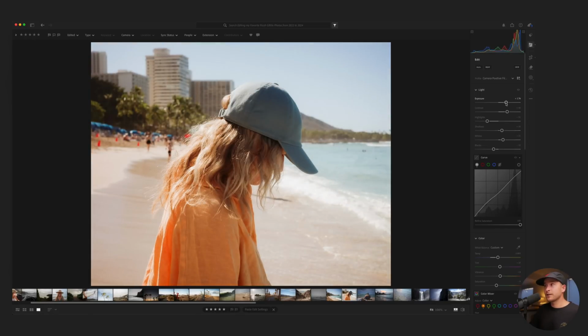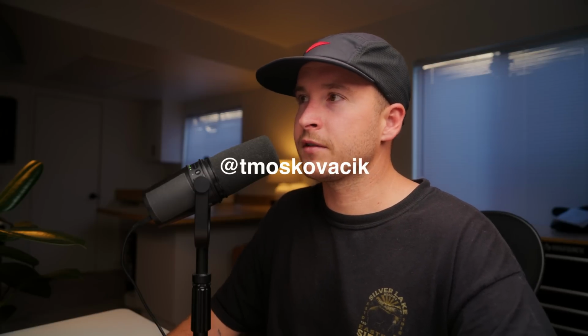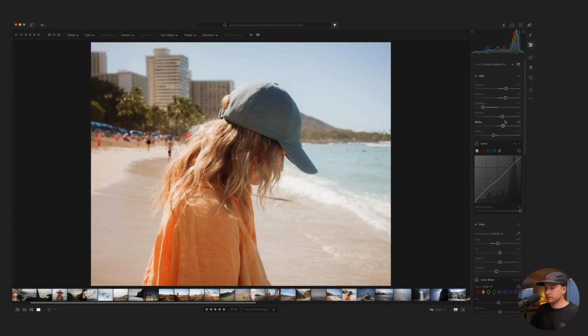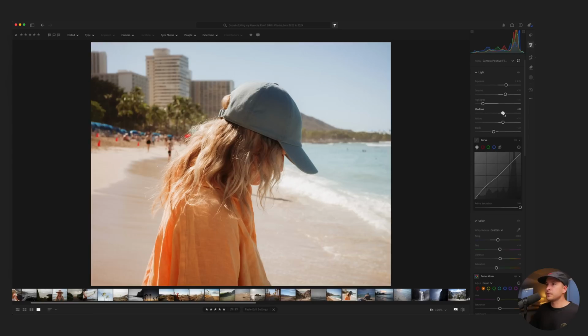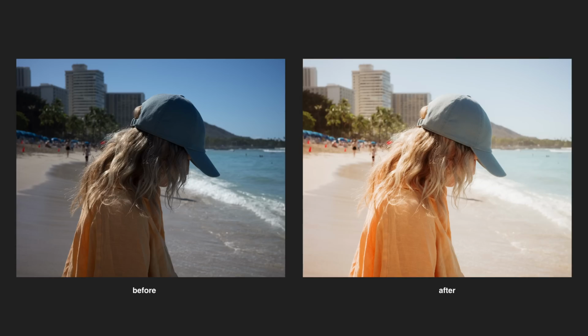If it was paid work, you're probably hiring a retouch artist, or you're also really good and you care a lot more. This is going on my personal fake Instagram, TMOS KAUAI, if you want to check out my actual stills photos, because I don't really like posting them on my main page because I want it to be cinematography only. Before, after, we are running with this preset for the next one.